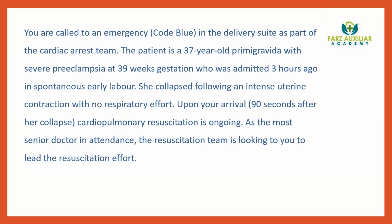I will also inquire about the use of magnesium sulfate in this patient, because this is severe preeclampsia and the patient has suddenly collapsed with no respiratory effort. So this could be a feature of magnesium sulfate toxicity. I would also like to rule out any antepartum hemorrhage, and placenta previa might be there, so concealed also. I will go for an obstetric opinion, and I will also get an ultrasound abdomen done to rule out any concealed antepartum hemorrhage.